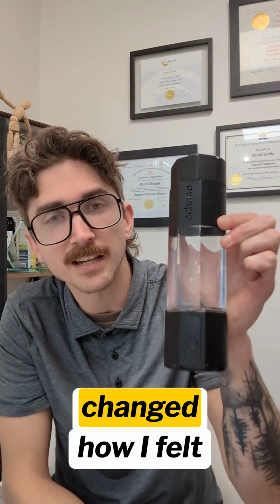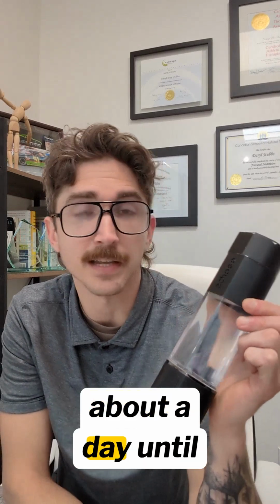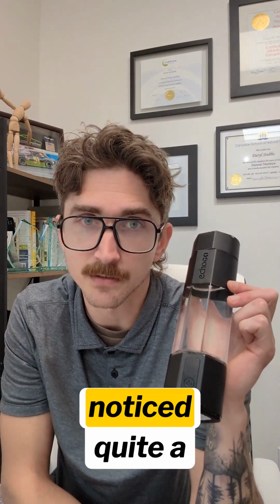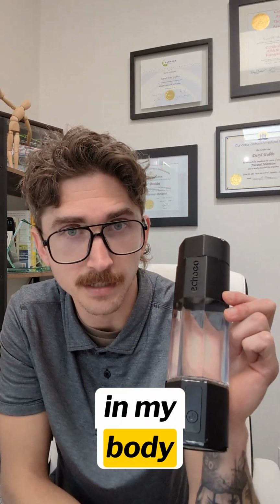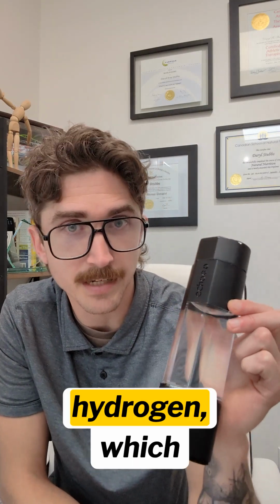This water bottle has changed how I felt in just 6 months. It was actually just about a day until I started to feel some benefits of it. But over the last 6 weeks, I've noticed quite a bit of change in my body. And it is probably one of the best water bottles that I've tried that produces hydrogen-rich water.